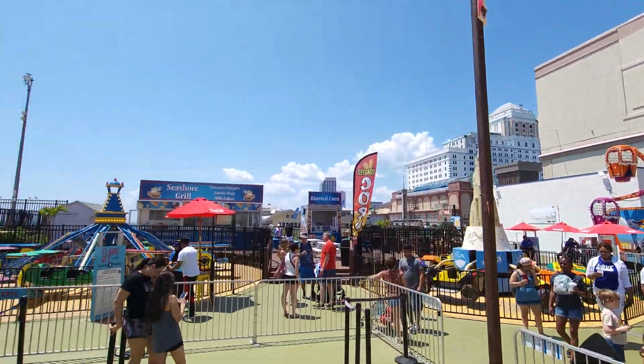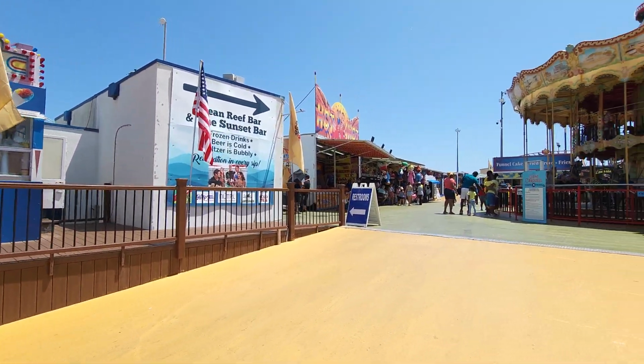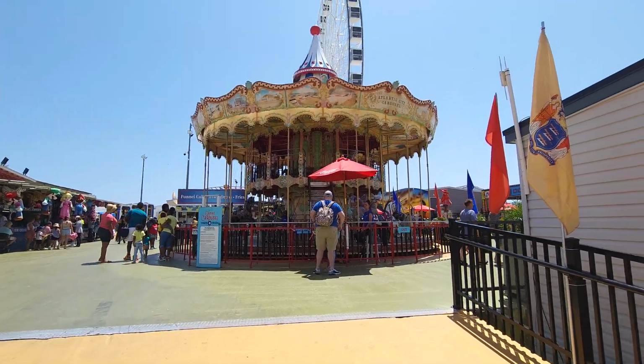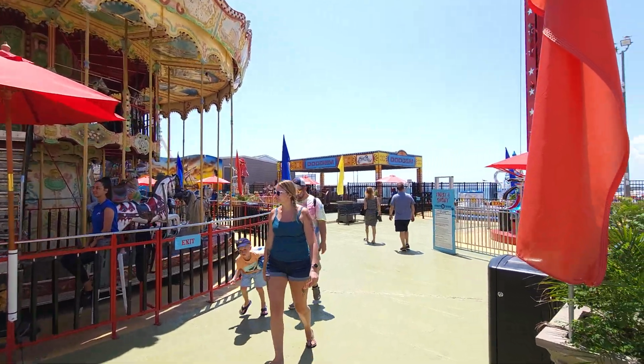So 1, 2, 3, 4. Yep, you got 4 right there. So you come up here, you got candy apples. And remember, we're going to do a separate video that's going to go through all the food. And then when you come up here, you got yourself a double carousel. It reminds me a lot of the Maurice Piers carousels that you see.